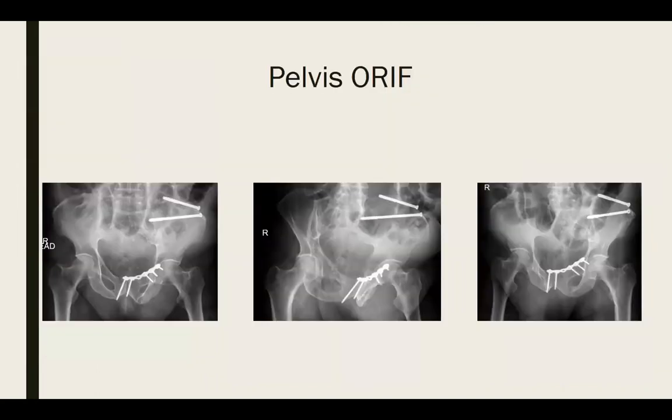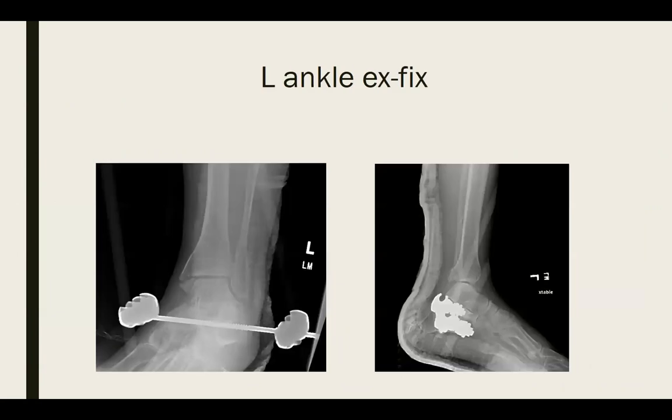So the decision was made to take this patient to the operating room for pelvis open reduction and internal fixation. At the same time, we irrigated and debrided the laceration of the posterior knee and closed it. And at the same time, we put the ex-fix on the left ankle. The proximal humerus, we decided to treat in a sling. And for his spine problems, we recommended a TLSO brace when he's out of bed.